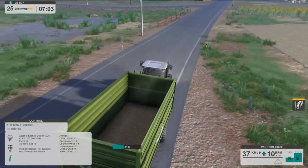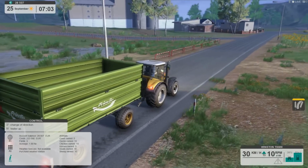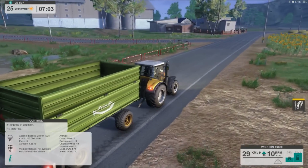I need to go slower. I'm dumping this thing all over. Oh, no, it's 38% full. Okay, that's pretty good.